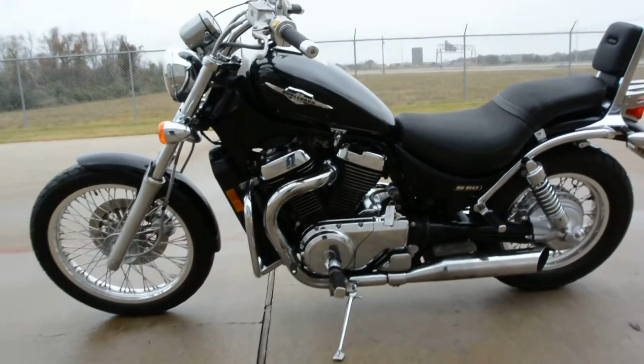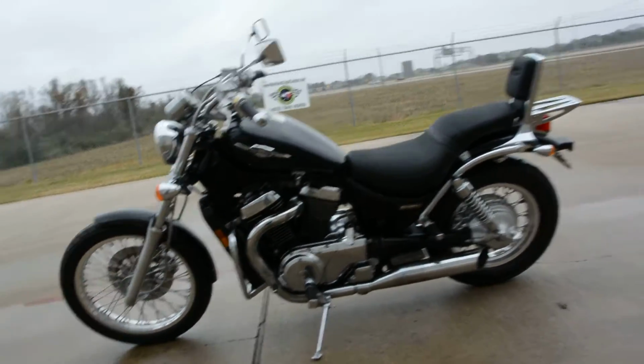Well, that's a look at this 2007 Suzuki Boulevard S50.